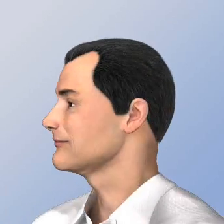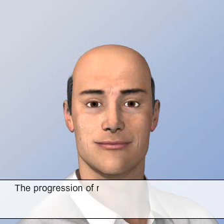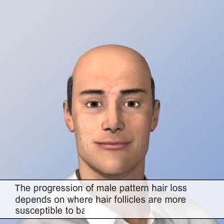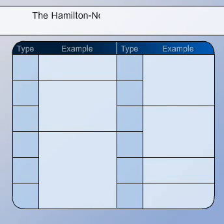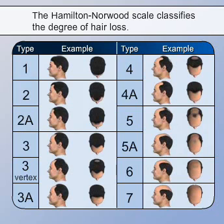For those who are genetically predetermined to exhibit male pattern hair loss, there is usually a progression from a receding hairline to a particular degree of balding. This process depends on where hair follicles are more susceptible to balding on an individual's scalp. A tool known as the Hamilton-Norwood scale helps classify the different ways male pattern baldness occurs, and it gives a relative measure of the degree of hair loss. Hair loss is divided into 7 different categories.